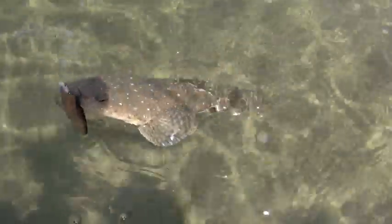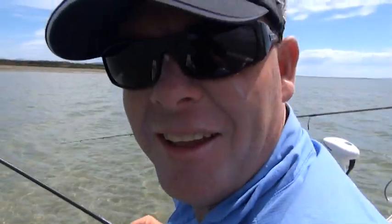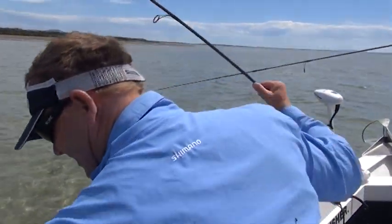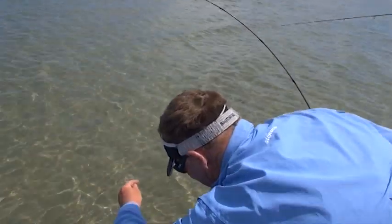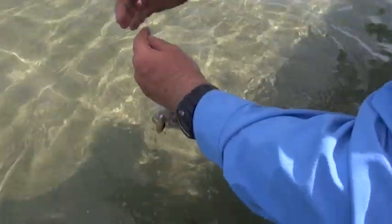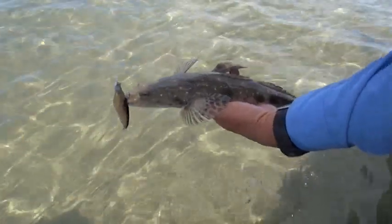That, ladies and gentlemen, is a blue spot, also known as a yank. Yes! Tell you what, old Bruce is on the money, isn't he? Ultra shallow. It's only about a kilo, not even. A couple of pounds, wouldn't he?